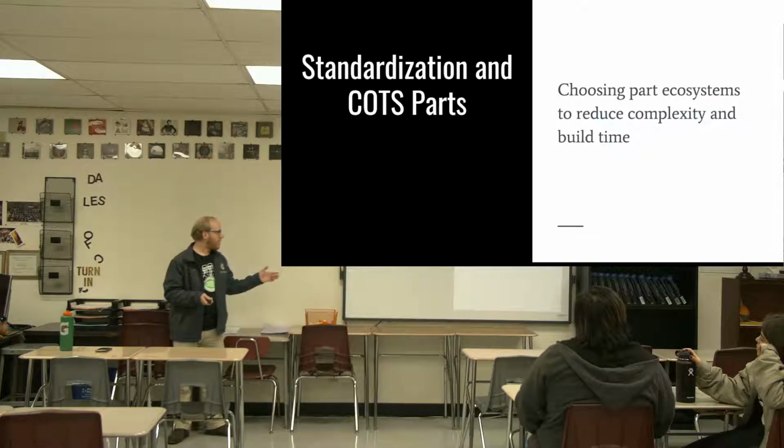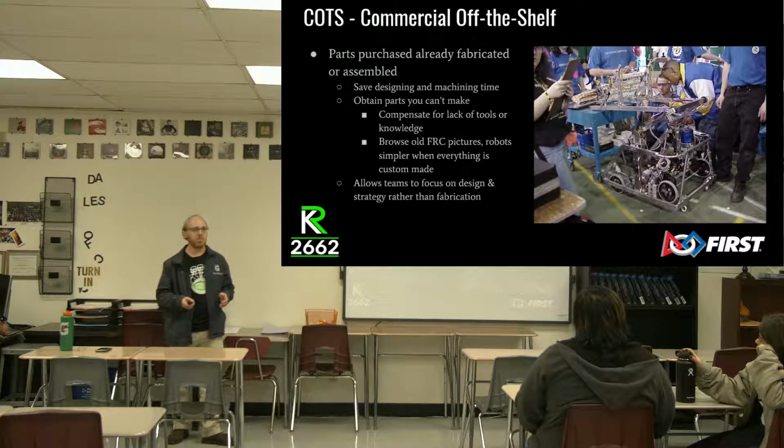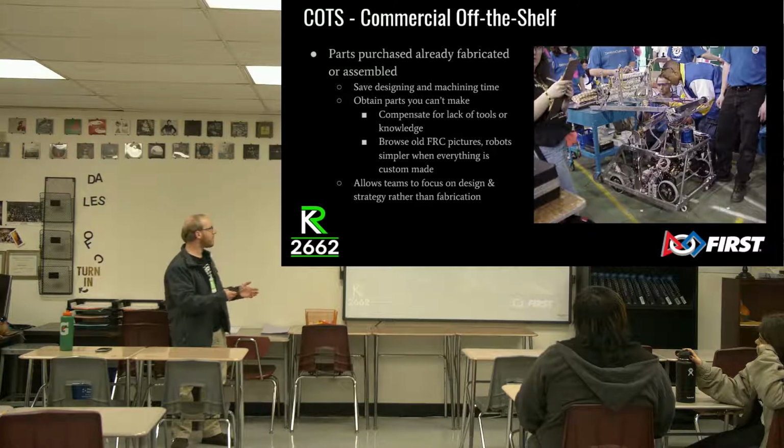All right, so to help with simplicity, what parts you choose to use, and using parts that are already built, in some cases you don't have to make as much, can help you out. So COTS is the first thing we'll talk about. That's commercial off the shelf is the acronym. It's basically parts you can buy already that you don't have to make.